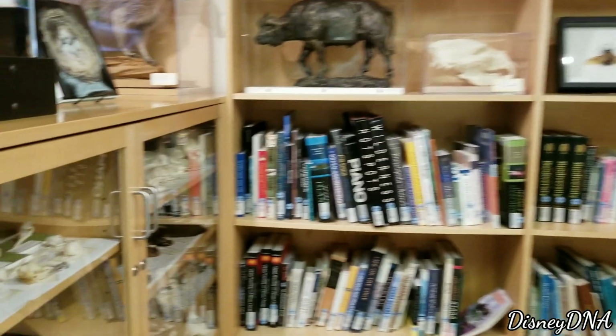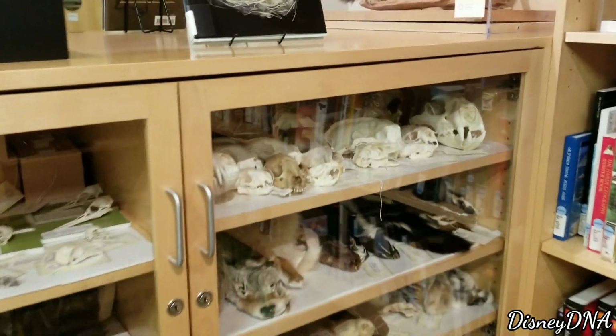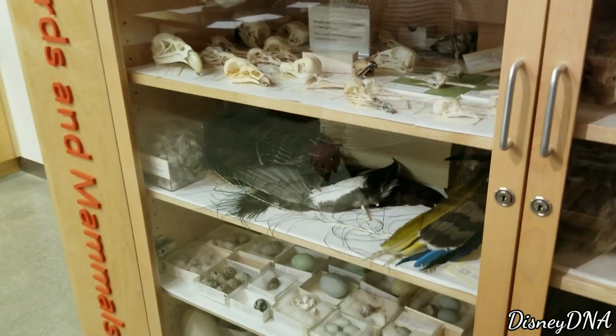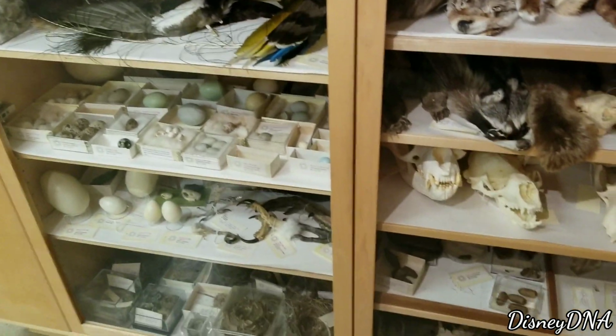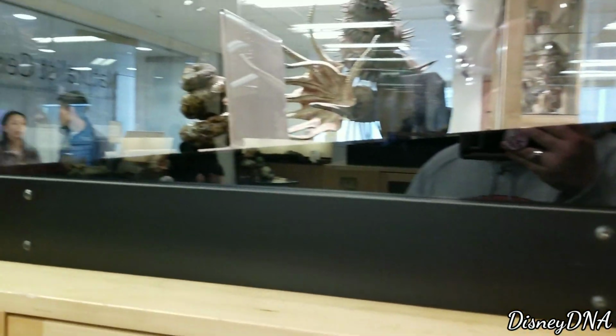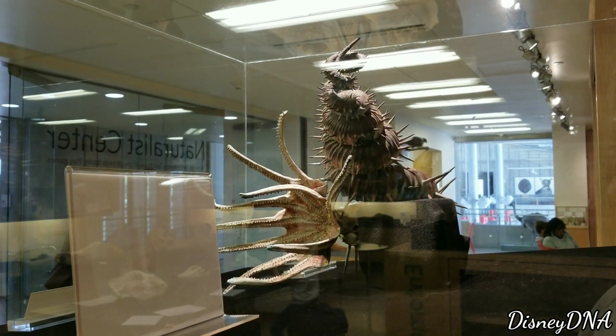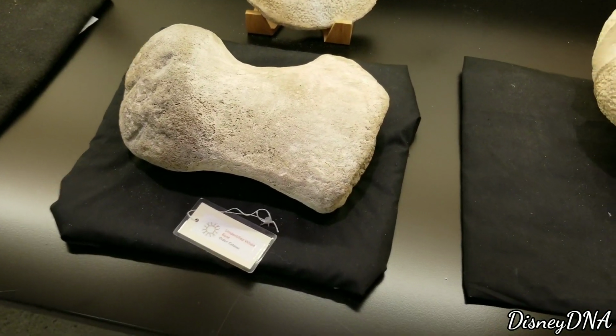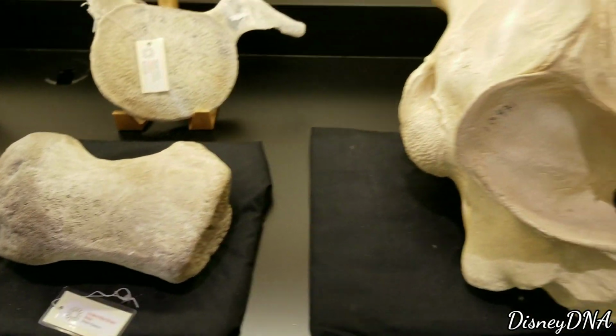That looks good. So in a nutshell, this is the area where if you have questions or really want to look for research or more information, you would come up here and look through all these cases. They have books, different skeletal structures, different models, beehives. This is where you come if you have questions. And that's scary looking. These are all replicas. I don't believe they're actual fossils. Could be, but I highly doubt it.